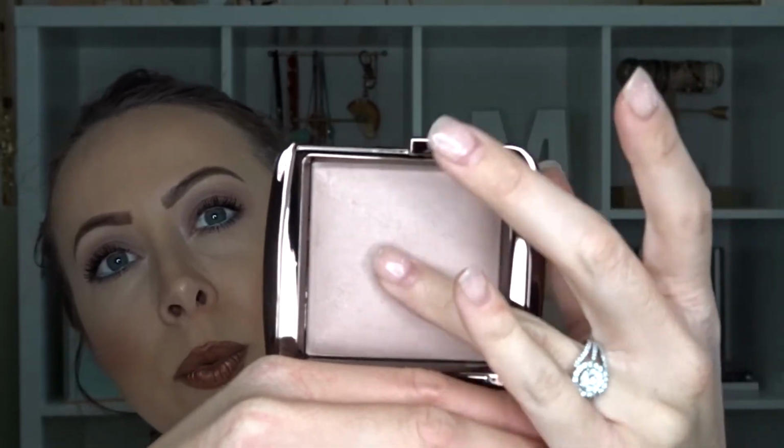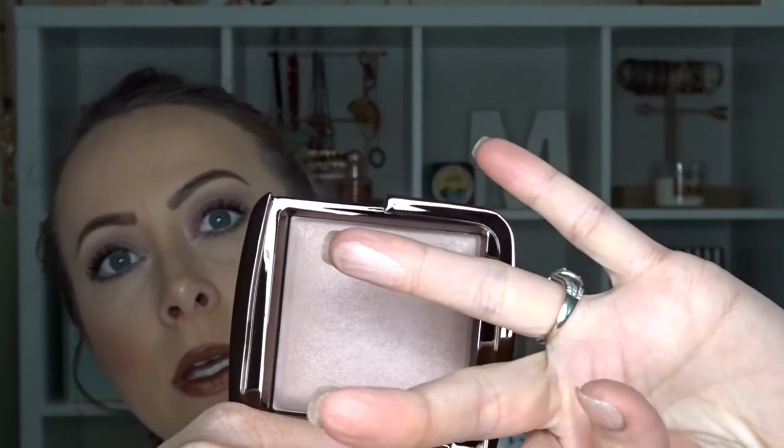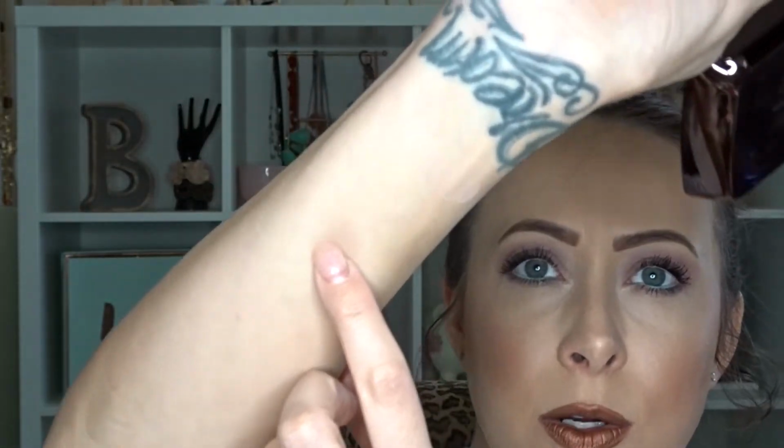I can't remember. It's the Hourglass Ambient Lightening Powder, and I picked up Moonlight. This is the shade I picked up. It's just a really soft, pretty sheer pink, I guess. But I mean, who else feels like these don't swatch well? So that makes me really excited to play with it because I want to see how it does on my skin, because it obviously doesn't swatch well to me. But I've heard just such amazing things about it, so I'm gonna give it a try.